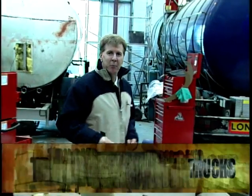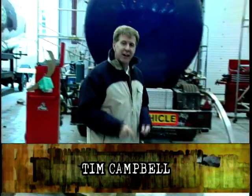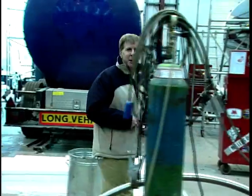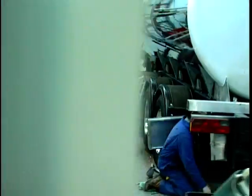In tonight's programme, we're going to focus on the unsung heroes of the commercial vehicle industry, the bodybuilders. And I don't mean those with bigger triceps than biceps. What we're going to have a look at is the various types of bodies you can get on the back of a truck and a van. And tonight we're going to start off with tankers.